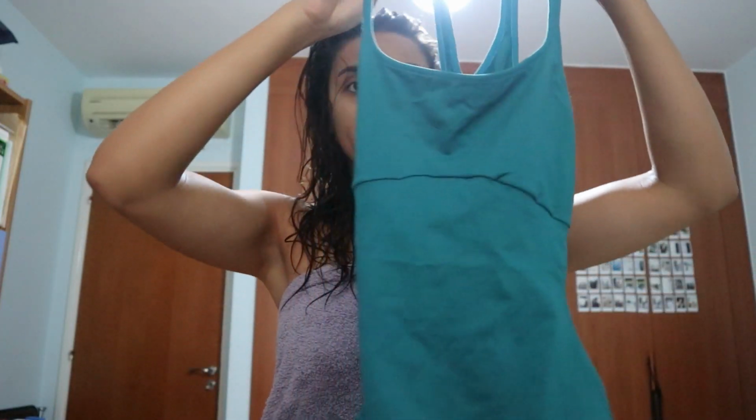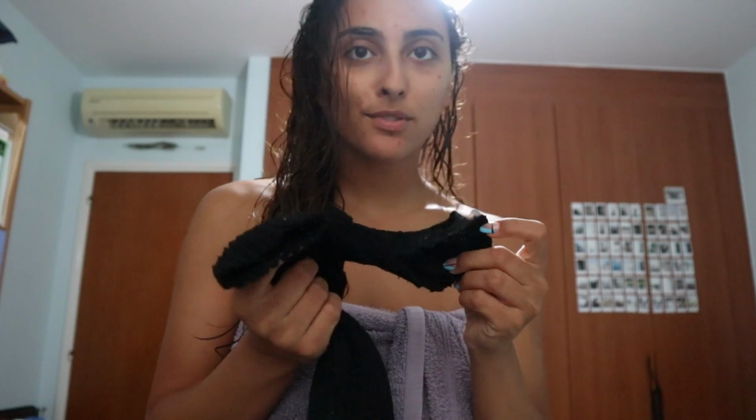I think I'm gonna go with this leotard today. The back looks like this and I like its color. I have a couple others which I hadn't worn in such a long time and it's so nostalgic to wear them again. Then I take my leg warmers with me, but now it's so hot in Cyprus that you don't really need them.